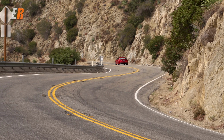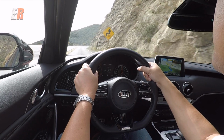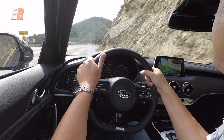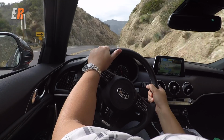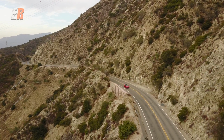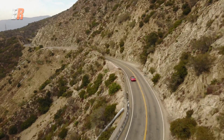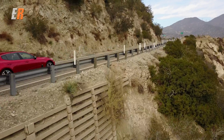Really twisty, lots of turns, beautiful vistas, that's for sure. This is what the car is made for, it seems. So we're carving some canyons. The GT all-wheel drive comes with adaptive suspension, so it really tries to keep the car as flat as possible. You mix that with torque vectoring and the all-wheel drive system, and it gives you a real sense of confidence when you're going into these corners.